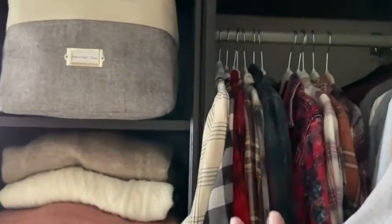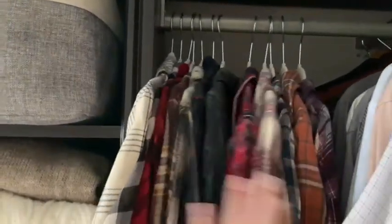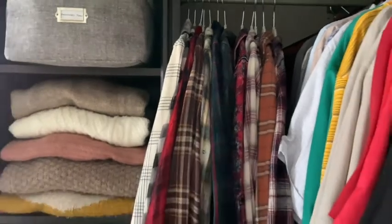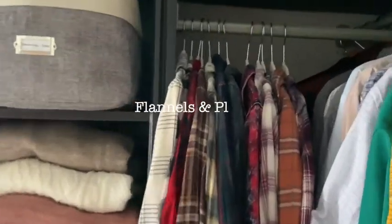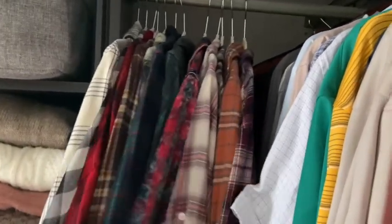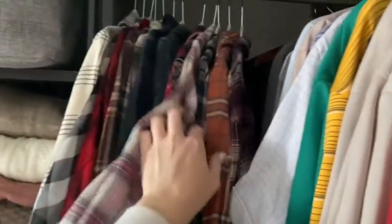I also have quite the collection over here of flannels and plaids. I keep them all together. I know this looks excessive, but look how good I am at picking different colors every time. I mean, I don't have a flannel. That's a flat and a flat.